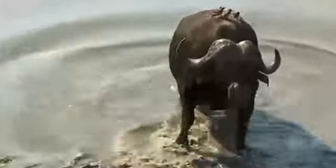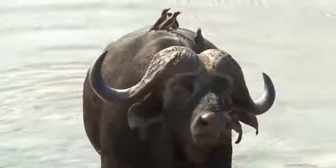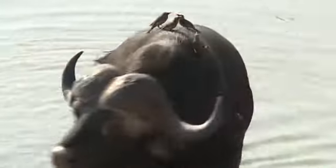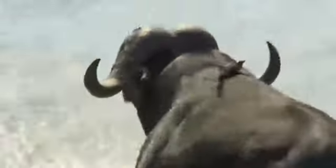Now you'll notice there's a lot of birds on this big male buffalo's back. You can tell he's a male because where his horns meet in the center, there's no hair and there's a large bulge of bone and keratin.